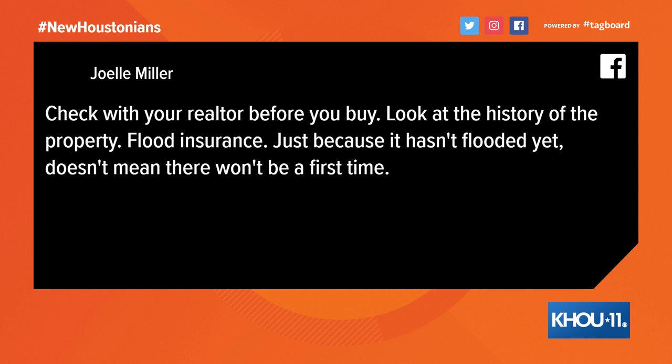Some folks mentioned where to live. They said you got to live on a hill, you got to live in the outskirts because the city itself, just too much concrete, not enough drainage. But Joelle says you really should check with your realtor before you buy and look at the history of the property. Get flood insurance, but I want to remind you that even if you get it today, it doesn't kick in for another 30 days. We have an article on that on khou.com if you want to pop over there.